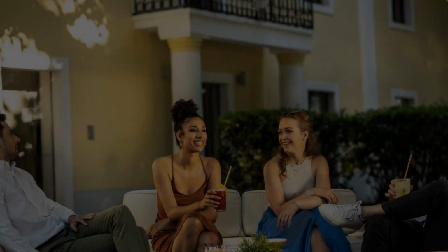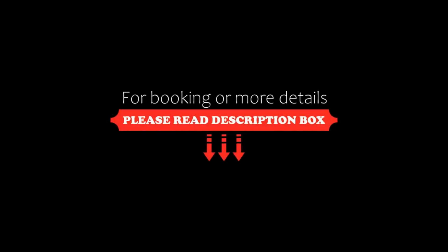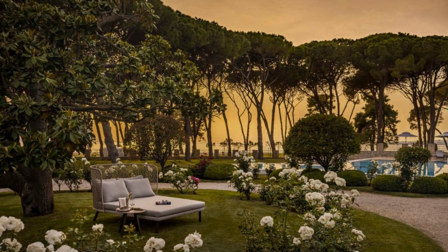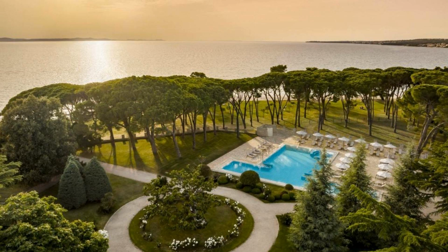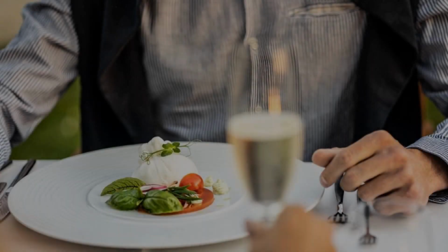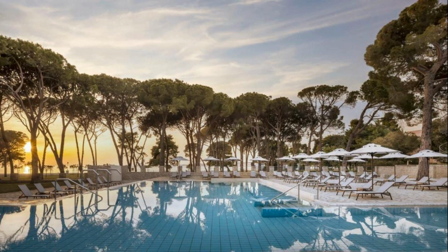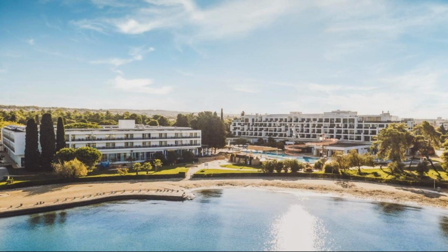The check-in time of this hotel is 3 p.m. and the check-out time is 10 a.m. Pets are allowed in this hotel. The hotel accepts major credit cards and reserves the right to temporarily hold an amount prior to arrival. Guests are required to show a photo ID and credit card at check-in.